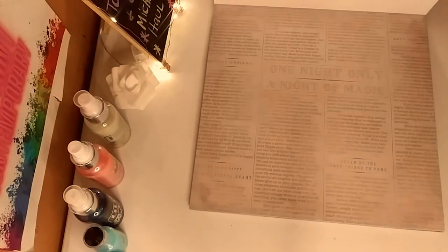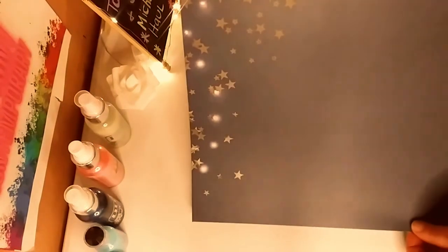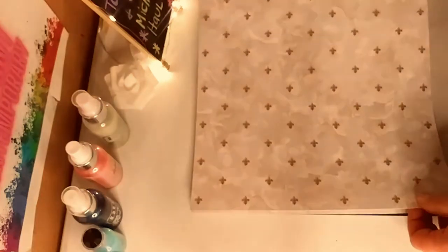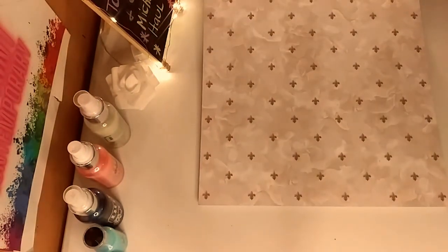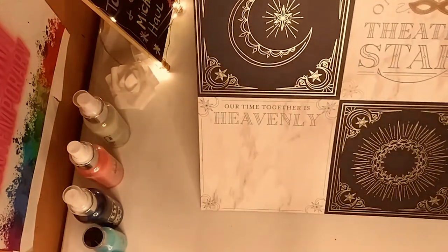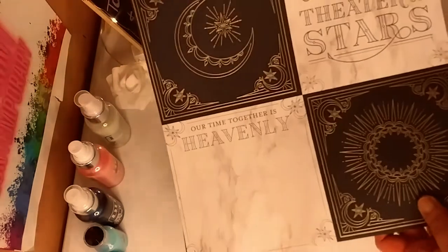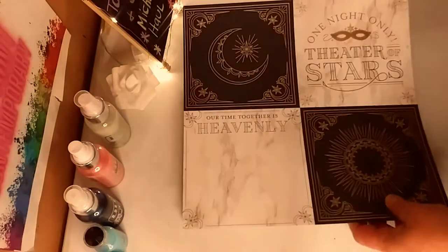Yeah, see, again, like more vintage feel to it. Beautiful. I'm in love. As soon as I saw it, I was like, ugh, I need to have this. So this is very, very pretty. It's like curtains with stars on them. Just beautiful. I'm just in love with this. Look at the gorgeous cut aparts here. The moon, the shining, theater of stars. Just beautiful.